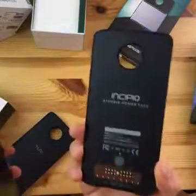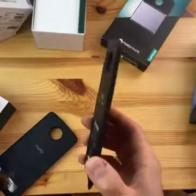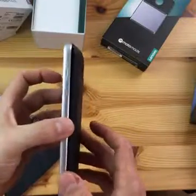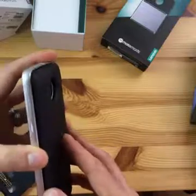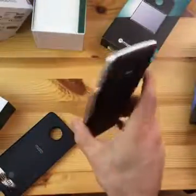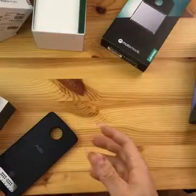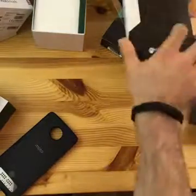It's about $70, I believe. $70 for this, and it's definitely worth it. Combined with the Moto Z Play, you're getting about 5,700 milliamp hours of battery, and it's not much thicker than a regular smartphone. So this thing together will probably get you through a full day of use, or probably 2 full days of use.